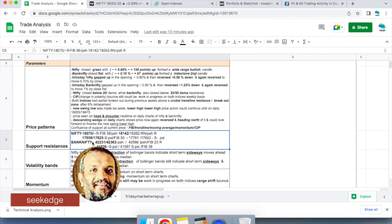Levels remain more or less the same. 18,070 would be the Fibonacci 38 retracement level, and 18,142 and 18,260 would be resistance above that. And 17,980, 17,959, 18,000, 17,825 are also all support zones for the retracement. 17,676 on the downside after that, and 17,642, the previous swing low, supports after that.